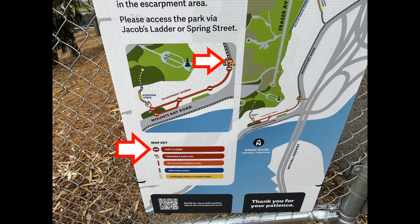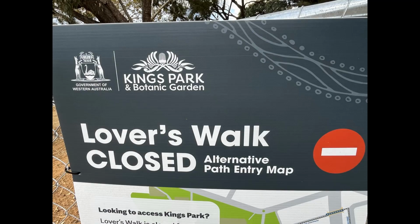And I like how they've used this no entry sign to denote that the path is closed. That is such a good idea. I'm going to steal that and use that from now on because, you know, when we drive, we're used to seeing these things to say, don't drive up this onto the freeway or don't go down this one-way street. Why not just recycle this symbol to say it's closed?